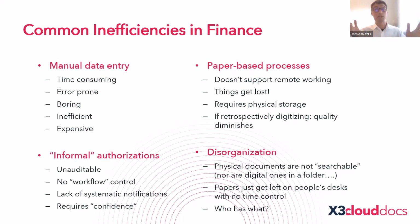Physical documents in a filing cabinet, in a banker's box, are not searchable. You might have an index card, you might have a card on the outside of the box, but it's not searchable. And if you stick things in a network drive, in a folder, you might have named it well, you might not have done. But for the most part, the contents of those PDFs is not searchable. There isn't an index on key fields, suppliers, dates, things like that. So trying to find things in that kind of disorganized manner can be quite a challenge.